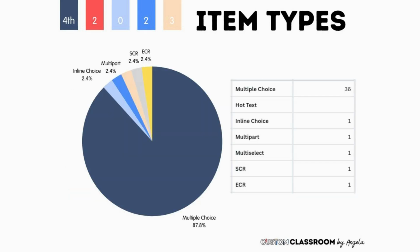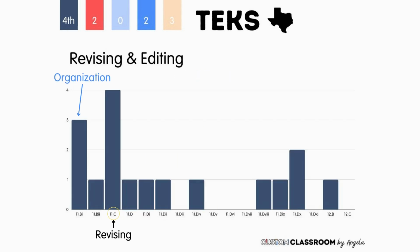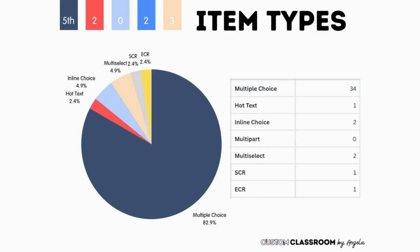All right, in 4th grade here, again, there was no hot text, but we did find one of each of the other new item types. Looking at reading, in addition to comparing texts, students had to determine meaning of words, find inferences, summarize text, plot questions, as well as figurative language. In editing or revising, there was a strong emphasis on specifically revising as well as organization.